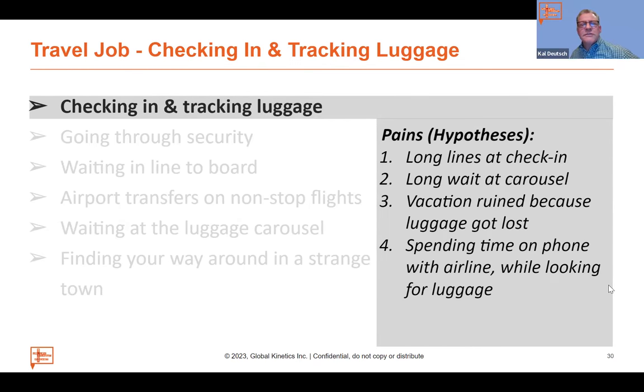It's very, very strange. Anyway, and then lastly, if your luggage is lost, we're going kind of deeper in that. We find that people complained about spending time on your phone, talking to the airlines, talking to other people, running around the airports, and ultimately looking for your luggage. So these are like real problems that we've seen as evidenced by people talking to us about the whole experience about tracking luggage.